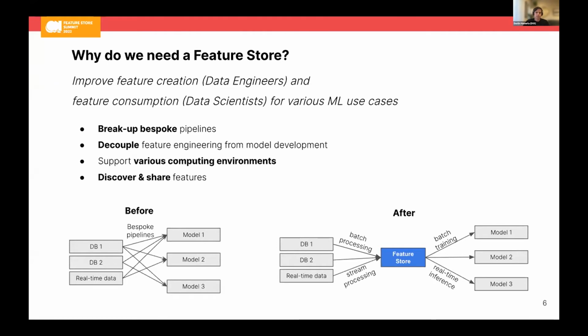But again, why did we start on this journey? Probably some repetition here, but we needed a way to improve how features are created and how they are consumed, because what we saw in our legacy pipelines were bespoke pipelines where data scientists would define and run their feature transformation code alongside model training and inference. And so you would not only repeat the development work there, but also repeat the compute.